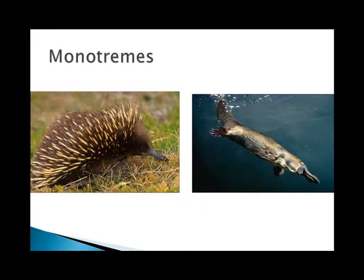Egg-laying mammals, the monotremes, are represented today by only the duck-billed platypus and the spiny anteaters, of which there are two species, in Australia and Papua New Guinea. The spiny anteaters have protective spines, they burrow, and they eat ants. Oddly enough, that's why they were named that. All monotremes lay eggs, but they do suckle their young and have hair, just like other mammals.